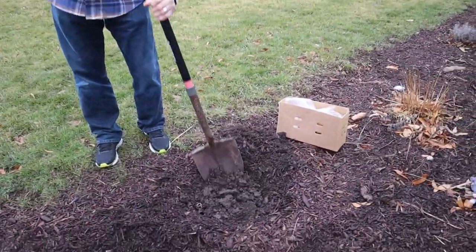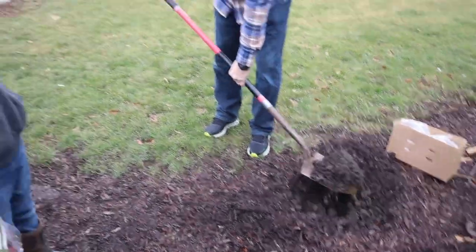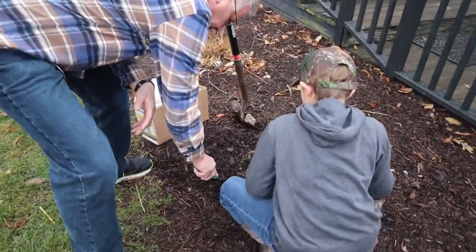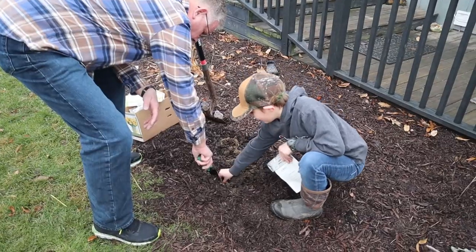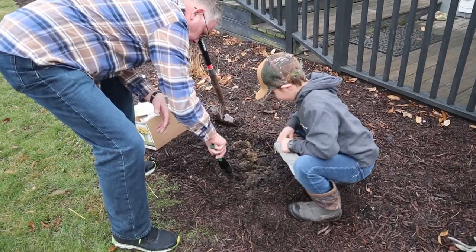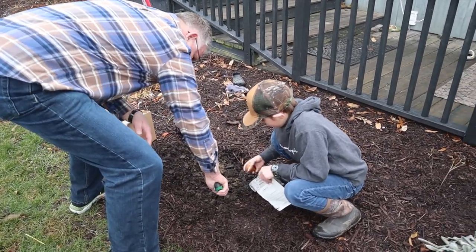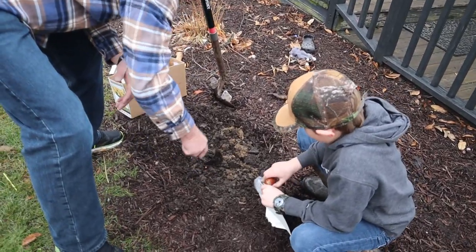All right, we have one bag left, so we're gonna pop some just up by the front of our house. And Riggs is helping us. Right, buddy? Yep. Oh, I need to open this bag. Last Christmas, my parents brought tulips as part of my birthday present, and we planted a bunch of them. So this year I snagged some more, and now we're putting more in.